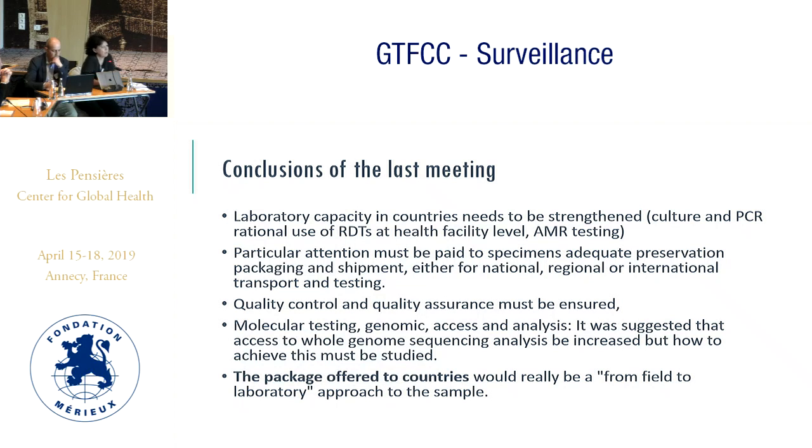During the last meeting here in Annecy last year, we concluded that there was a need to strengthen the lab capacities, in particular concerning culture, PCR, the rational use of RDTs, and antimicrobial resistance testing. We discussed the transportation of the specimens, I mean biological specimens, and also isolated strains. It is a point of interest for the countries. So we wanted to discuss specimen preservation, packaging, and shipment at the regional or international level.